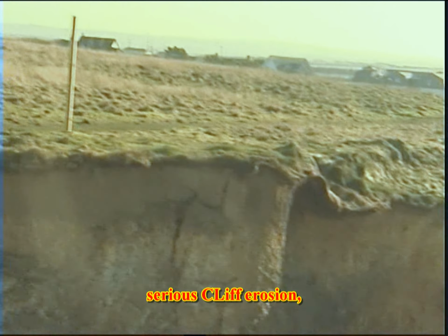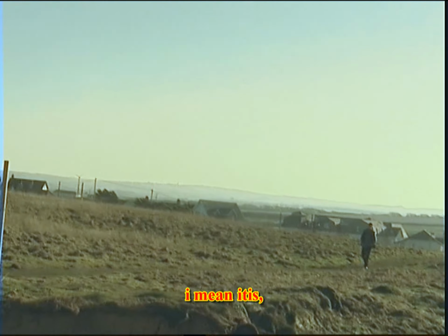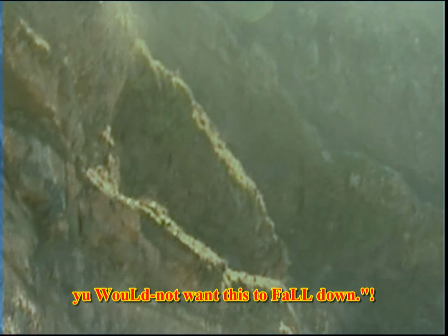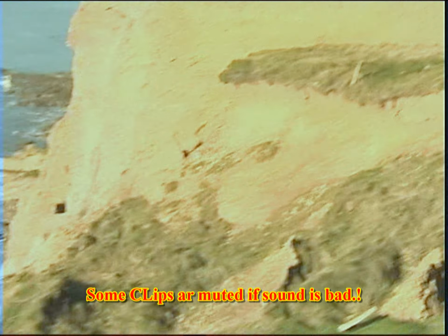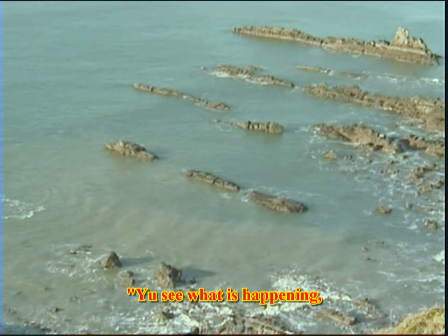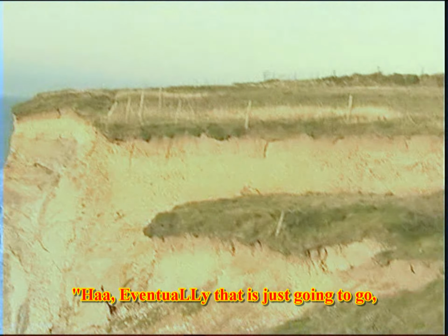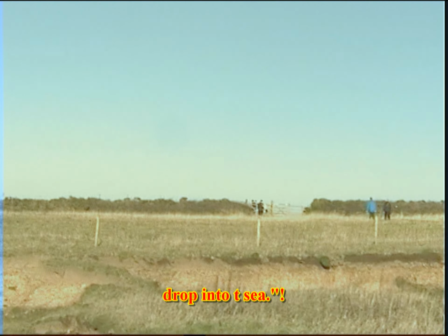Seen some very, very serious cliff erosion here. See the way that it's leaning forward. I mean, it's so tempting to go up close and have a look. You wouldn't want this to fall down. Look at this bit here. You can see what's happening. It's in the middle of a collapse. Eventually that's just gonna drop into the sea.